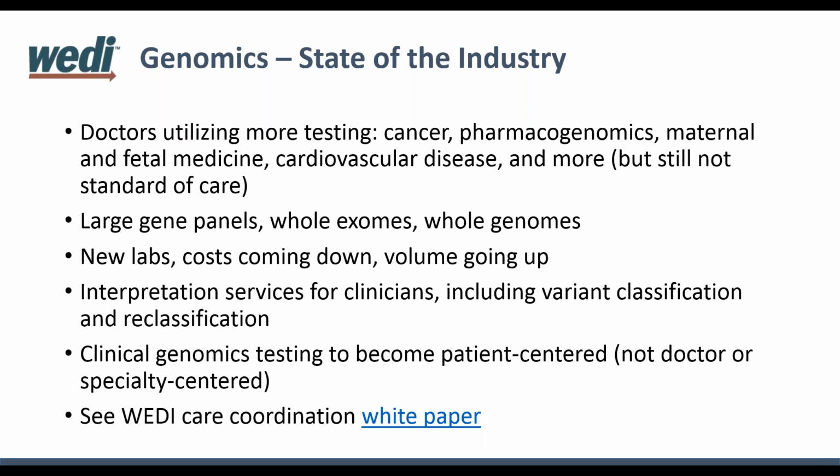I had mentioned earlier that there are software-based products that clinicians and healthcare systems can use that provide an interpretation service. So when a clinician orders, let's say, a large gene panel or a whole genome, they want to know everything that's in the result of that test, what it means to them as a clinician, and how they need to treat their patient. These services help them interpret the results, and it includes classifying the different variants. Are they pathogenic or are they benign? It also includes reclassification of those variants, meaning that over time, as new studies become available, if we previously had variants whose significance we didn't know, and now we do, we need to get that reclassified information back to the clinician and to their patient. So these services are now evolving to do just that.